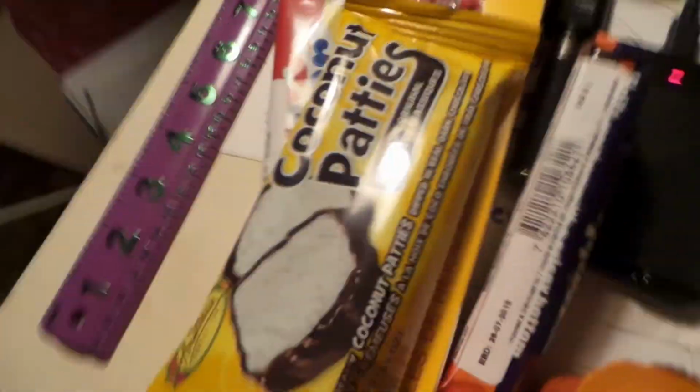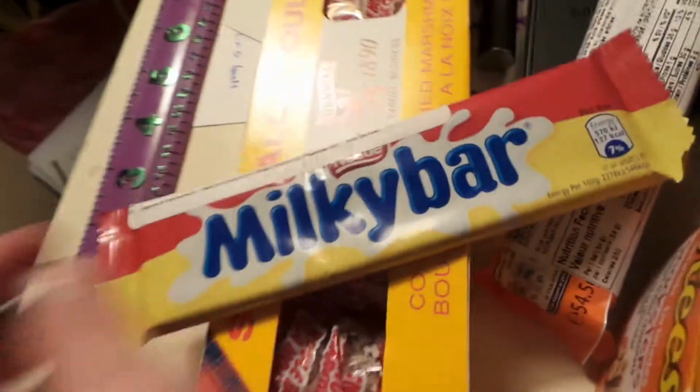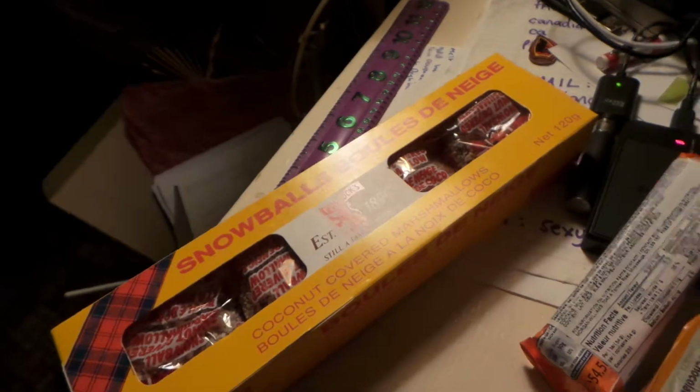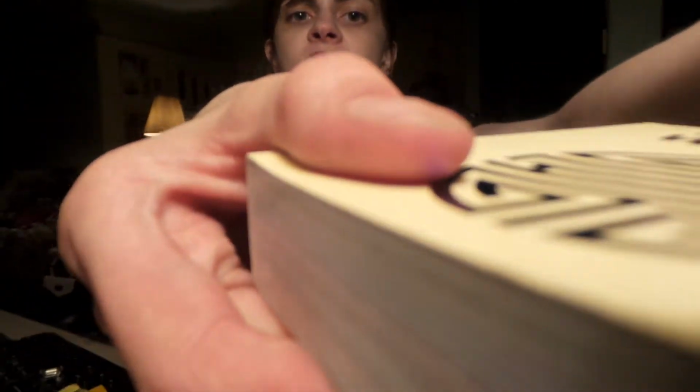We have a double decker. We have coconut patties. Milky bar. Snowballs. And Reese's dips. So yeah, I'm pretty excited. I love candy. And I'm gonna do them all at once instead of doing different vlogs, because I know some people do that when they do food vlogs.